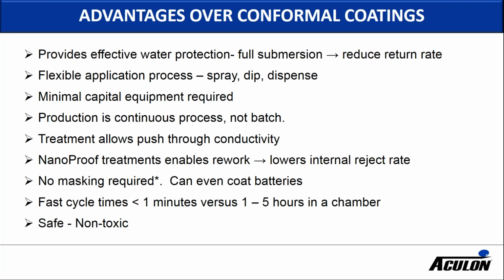There are several advantages to the NanoProof series over traditional conformal coatings. Much of the traditional conformal coatings only provide incidental protection, whereas the NanoProof coatings are proven to provide full submersion protection in numerous devices and also on the IPC test boards. The NanoProof series has a flexible range of application options, from spray, film coating, flow coating, dipping, and dispensing, and is not limited to one application method. In addition, minimal capital equipment is required if desired.